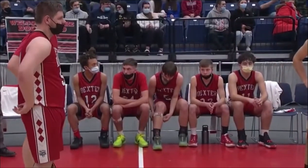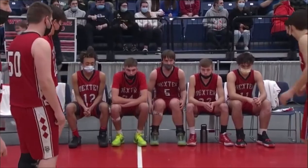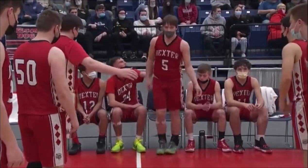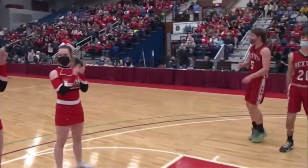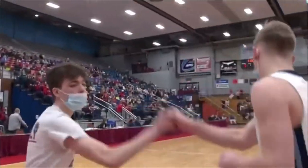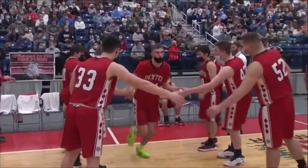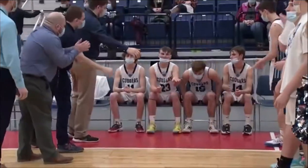Now for the starting lineup for tonight's game. At forward for Dexter, junior, standing 5'11", number 5, Caden Kimball. At forward for Dirigo, junior, standing 6'4", number 35, Charlie Houghton. At forward for Dexter, junior, standing 6'2", number 34, Will Kuznier. At forward for Dirigo, senior, standing 6 feet, number 15, Wyatt Smith.